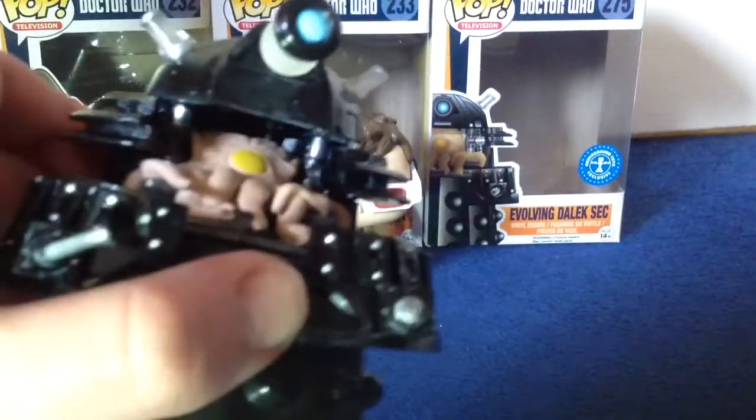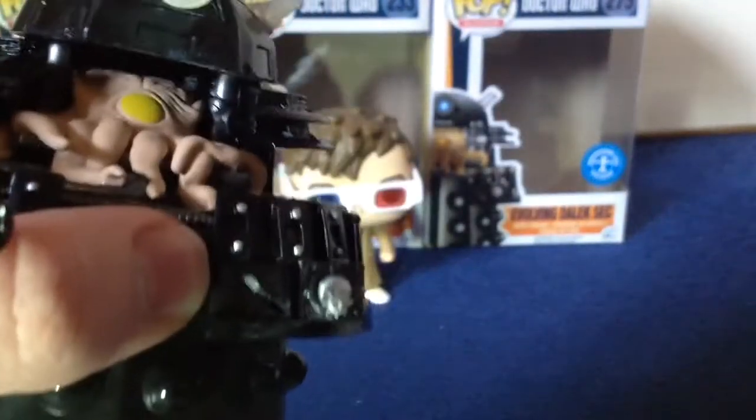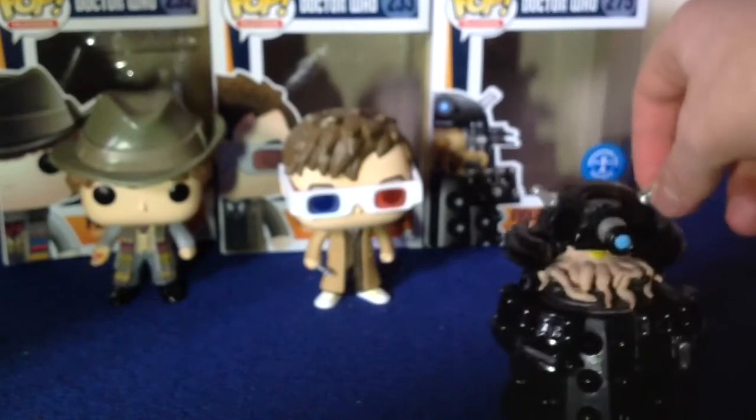looks awesome. You've got all the little Dalek details as normal, but inside you have that squid, which, look at that thing, it's awesome. And the top of it has a really glossy finish, and it's easily one of my favourite Funko Pops. It just looks brilliant.